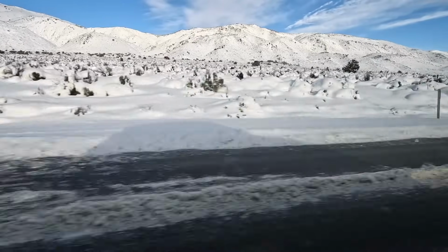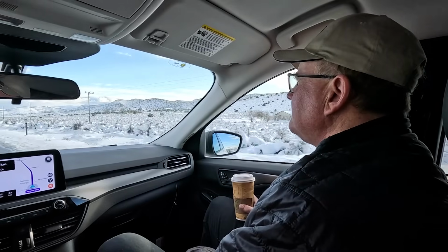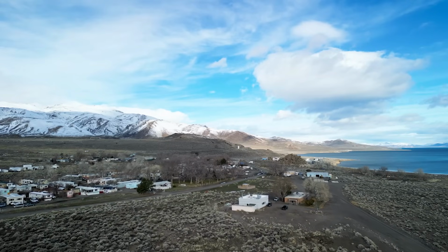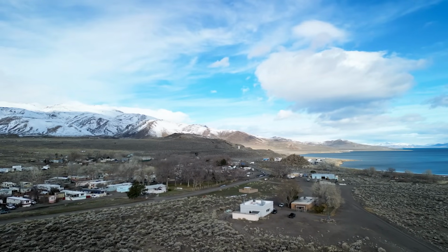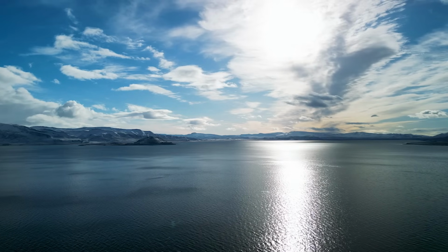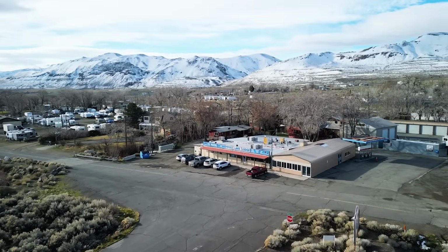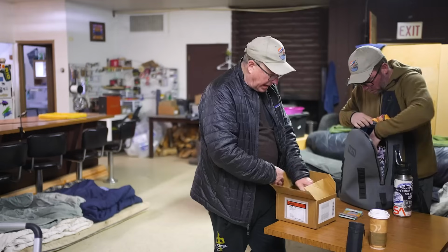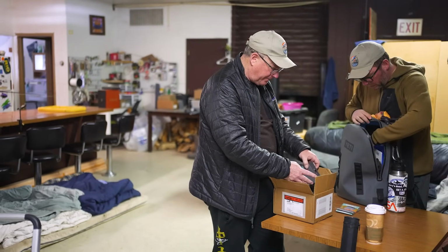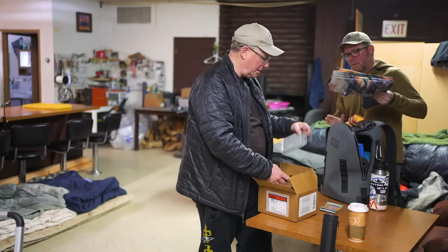The day before our arrival, the Reno area was blanketed with an unusually heavy layer of snow. As we arrived in Sutcliffe, located on the western shore of Pyramid Lake, we were greeted with bright sunshine and snow-capped scenery, along with cold air and water temperatures. I've got a stripping rod rigged up, so it's the kind of thing we just do.